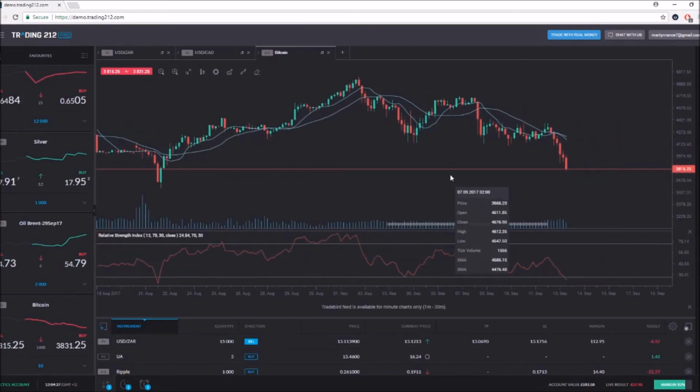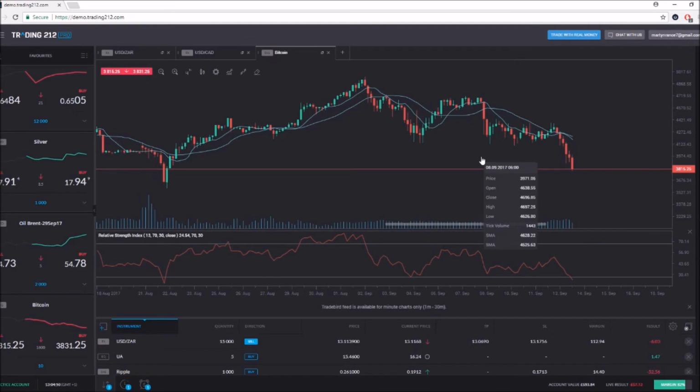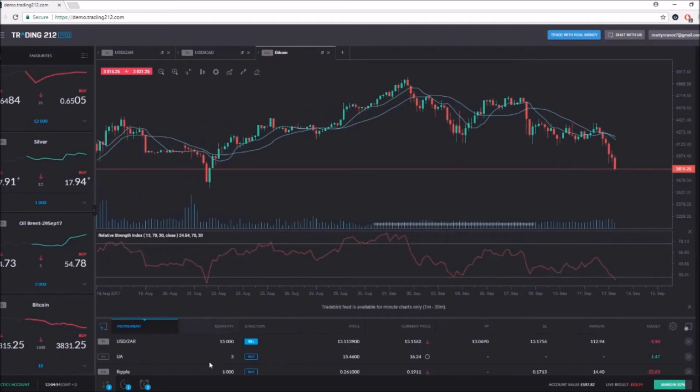Could it drop to 3,600? That'd be a bit crazy. So we're looking at this point here, the 20 level, this is when it hit 3,600. Currently at 3,800. Could it hit the 3,600 again? I think so. So what I'm going to do is I'm going to set up a pending order.